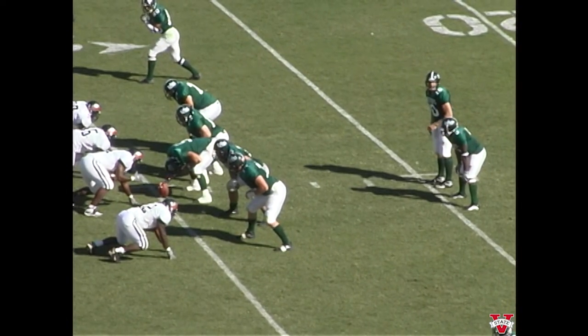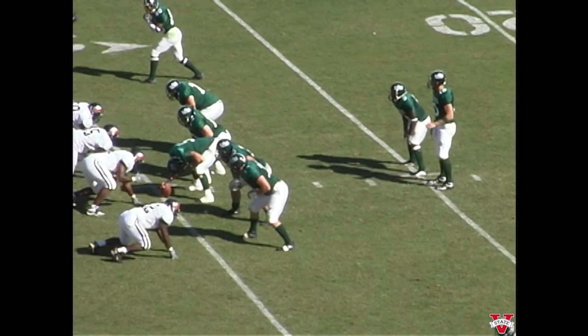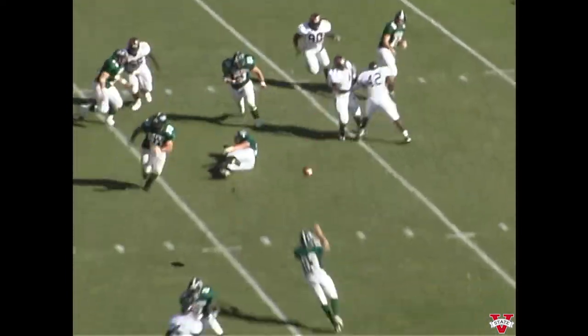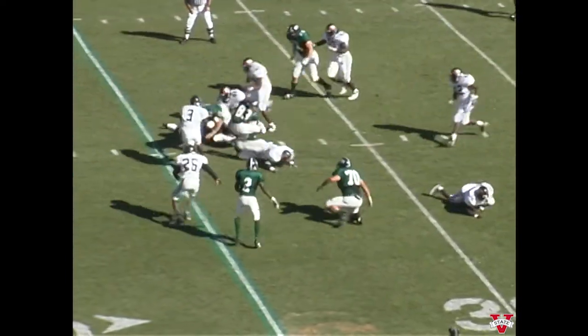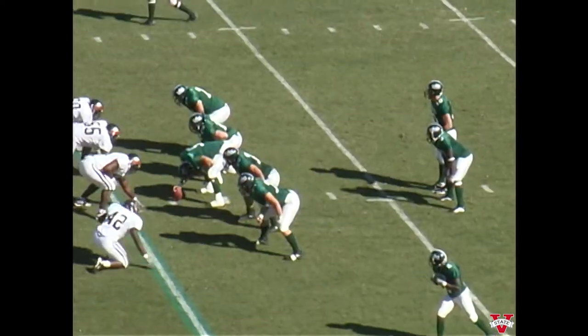They're in the shotgun, four receivers again, two each side of the field. Long count, they move McDonald on the other side of Bright now. There's the snap. Wants to go out here in the flat again, catch is made, tackle missed, then we hit him, knock him down at about the 32-33.